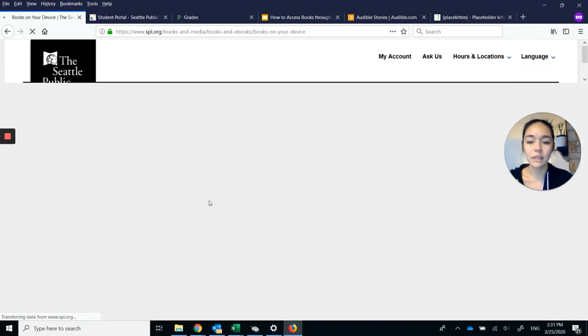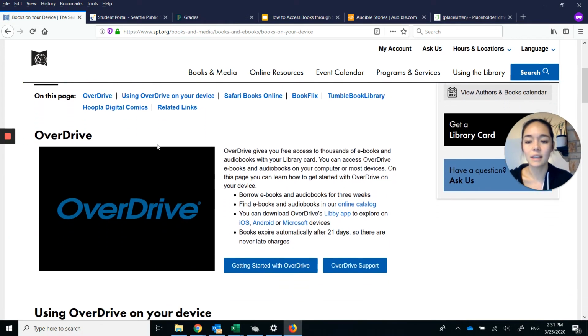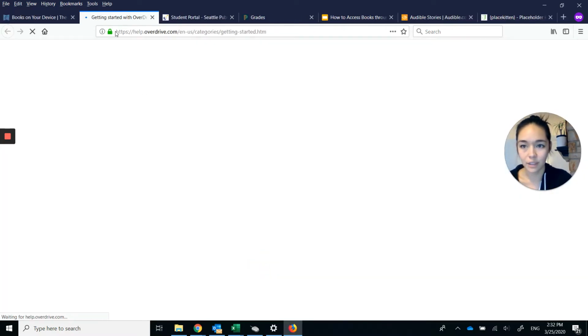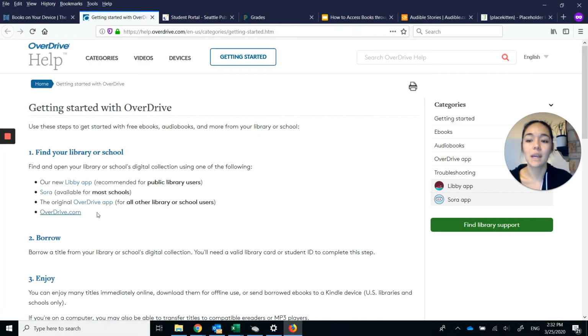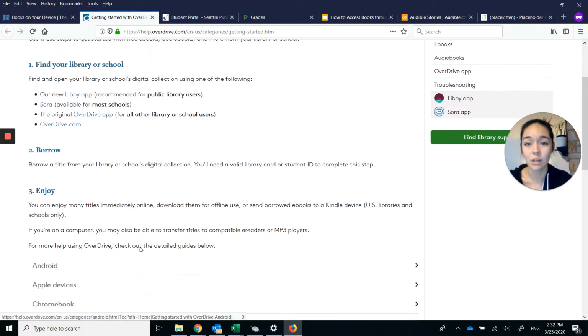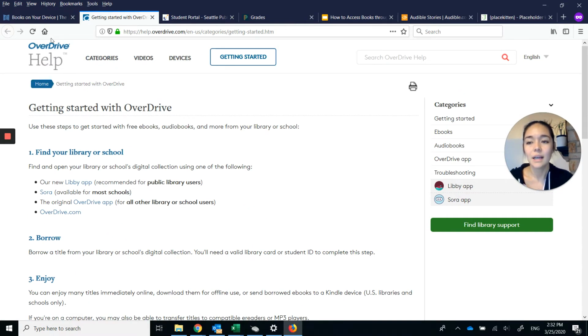When you click in here, it's going to take you straight to this thing that says Overdrive. In order to read books on your phone, tablet, or computer, you're going to need to get this app called Overdrive. So you're going to want to click Getting Started with Overdrive here. It's going to take you to this page with a lot of information about how to download the app and connect your library account to Overdrive. I'm just going to let you read this on your own when you get to the website. But that is how you're going to read on your phone.